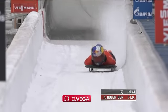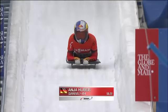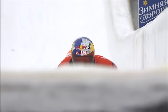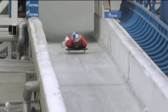And she is in 4th place. 4100s back, but a fairly wide 0.2 of a second out of the medals at this point. So Anja Huber currently in 4th place in the standings, with the top seed, the top 10, now having made their way down the track.